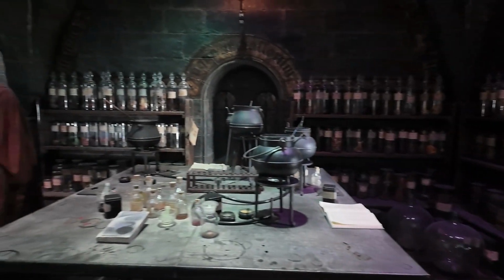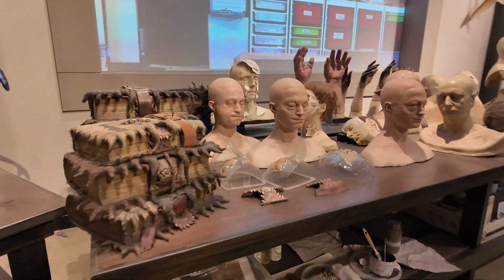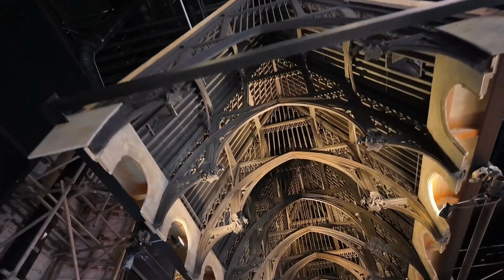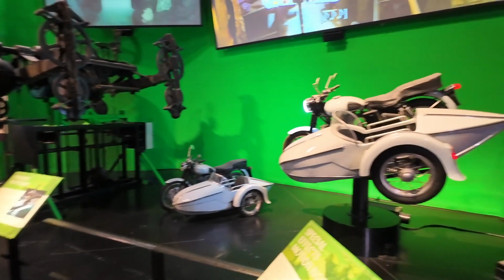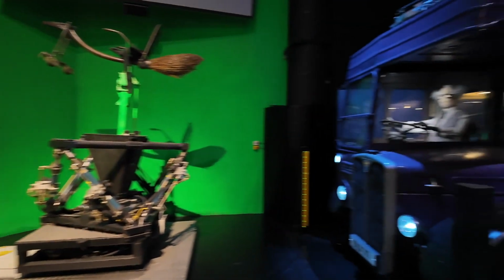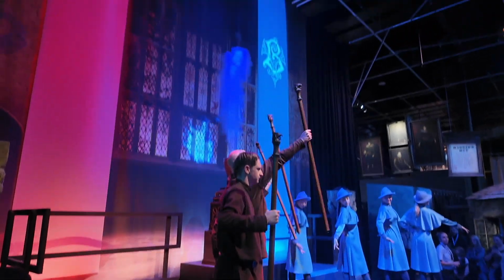It's quite impressive how much stuff they had there at the studio tour. Real props, real sets, as well as some replicas. They talked about all different types of the movie, from the production design to the models to the special effects. They had a show about some of the special effects. They had some actors come in for the Triwizard tournament, act out a little scene, which is fun.